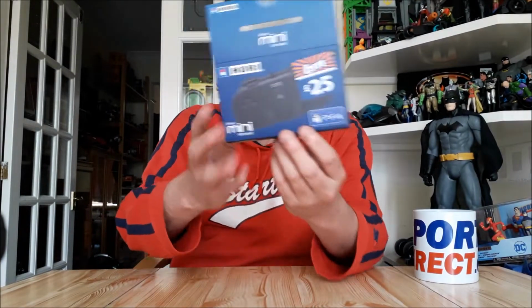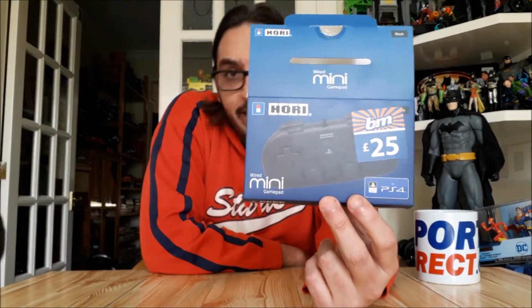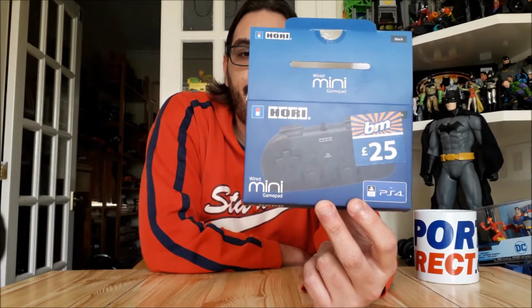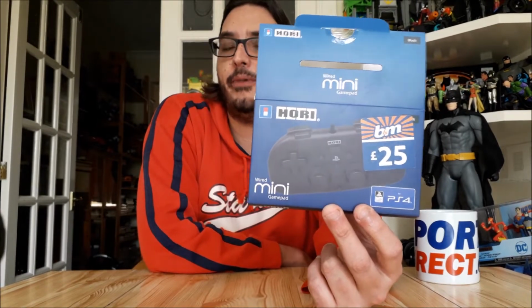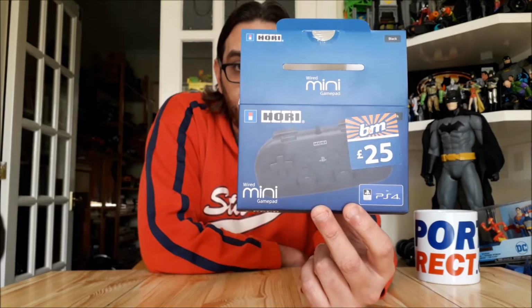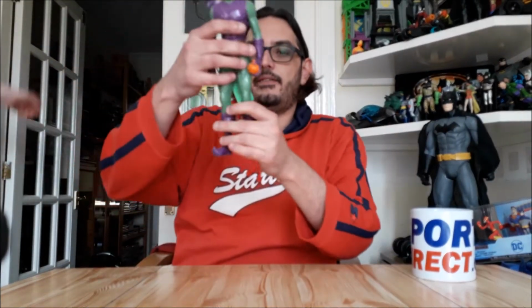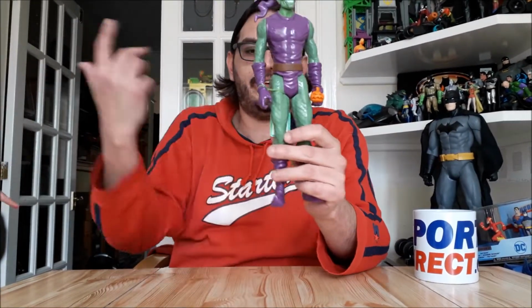B&M randomly had a PS4 Hori Mini controller in. The Hori Mini is probably one of the best PS4 controllers. Actually, anything made by Hori is probably the best controller on that console. So for £25, I'm getting a Hori Mini controller. It's already plugged in, you've been using it. Yeah, I've been using that for ages.